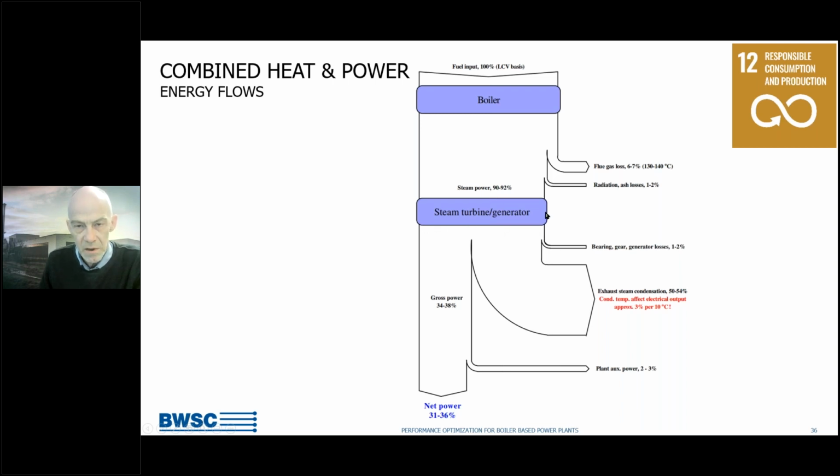But then unfortunately, Carnot has defined that you cannot get all this to mechanical or electrical power. It's only around 40% which can be converted into mechanical energy. The rest goes as exhaust steam, which needs to be condensed. And in this case, after some additional losses and own consumption, you typically end up in the lower part of the 30% electricity.